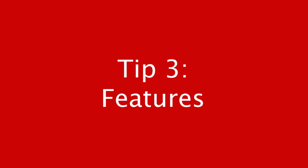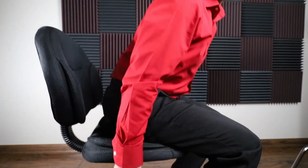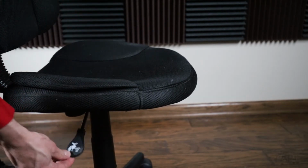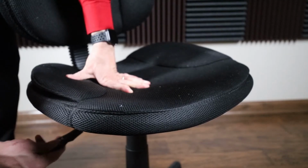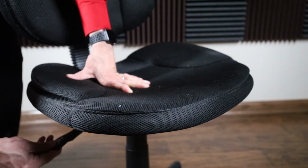Now let's talk about features. All office chairs will have adjustable height. Many of you are familiar with this lever here. It allows the chair to move up and down. The lever can also lock the chair in an upright position by moving the handle in and out.